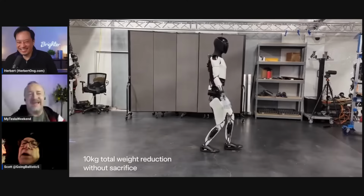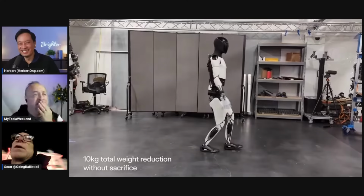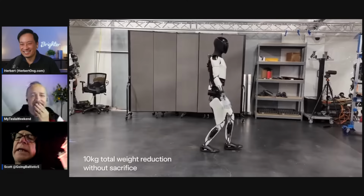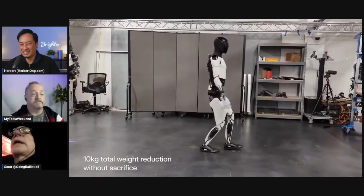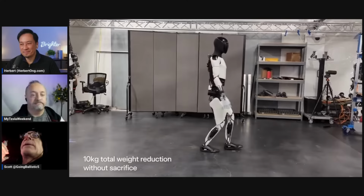I suspect so. I mean, because there's a lot of advantages by losing that mass, especially in the lower extremities there. That means it's a lot easier for you to articulate your leg. It moves quicker because you don't have as much mass to throw around. So that's another place that they could be getting at 30% savings, as well as the manufacturability.